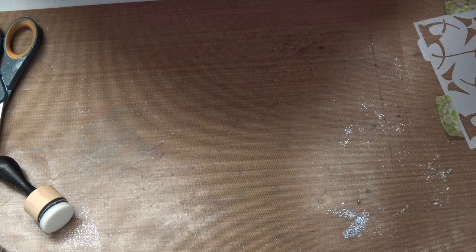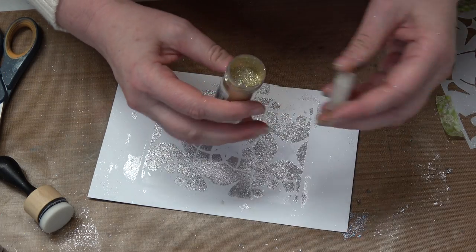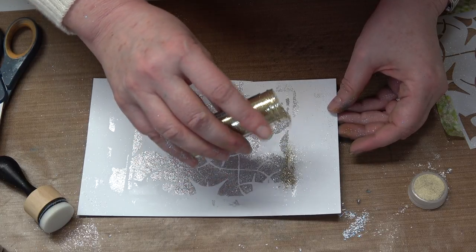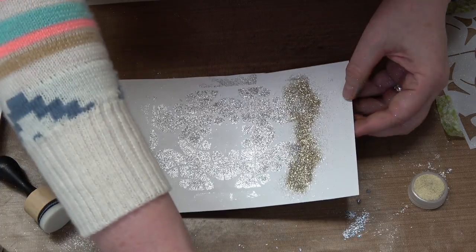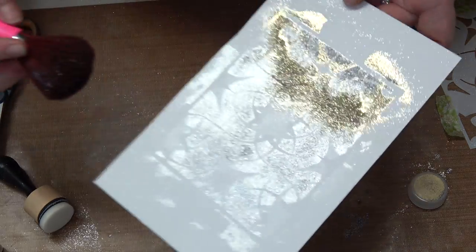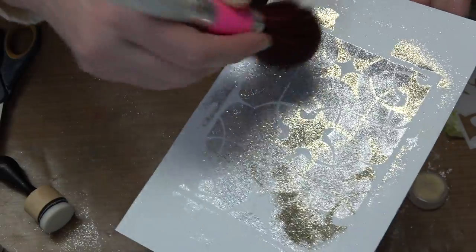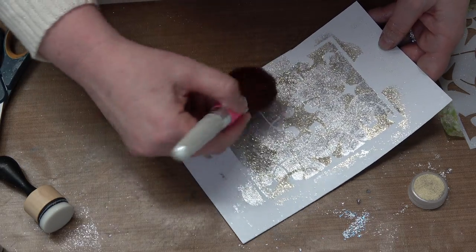All right, let's see what I've got. Let's try some gold. What's the worst that can happen? Right now it's only paper. White paper at that. I'm going to use this gold. Pour it over the top. And makeup brush it. And it's gonna fill in every place that has glue. Every place that's got glue is now going to get a dusting of gold glitter.